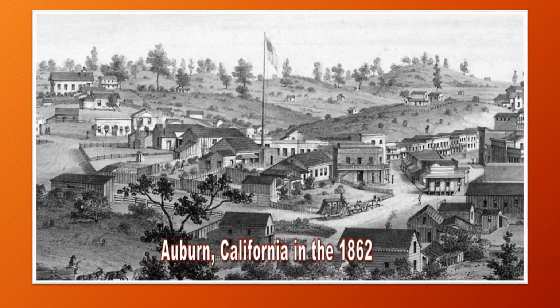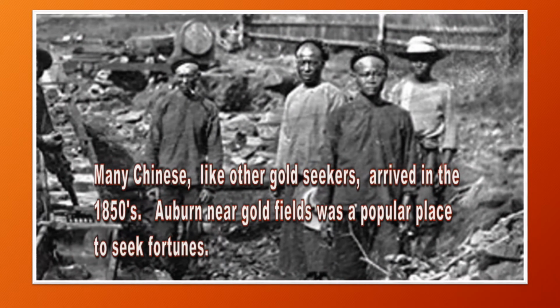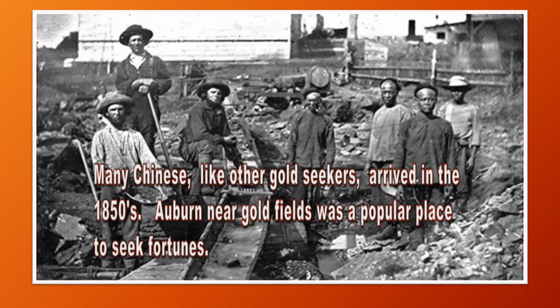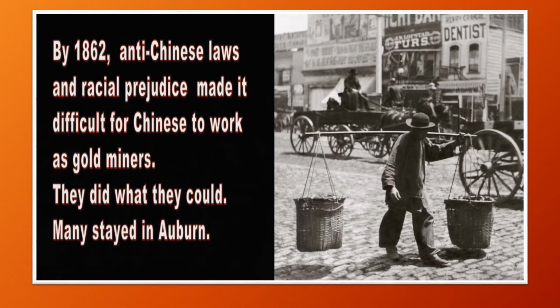There was also a huge Chinese population in Auburn. In 1862 in Auburn, about 10,000 people, 3,300 of which, exactly 33%, were Chinese. By far the largest single cultural ethnic group in the city of Auburn. The rest were Americans, most of that other 66%, and then less than 1% of English and Chilean and Mexican and everything else. So there's Caucasians, and then there's Chinese, and then everyone else. So it was a huge part of the city.